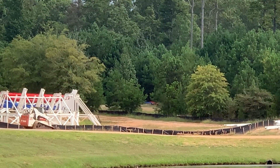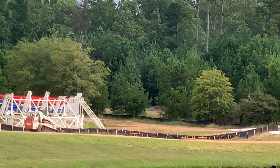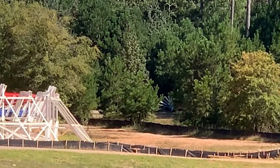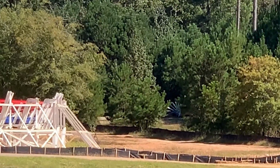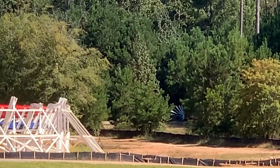Remember those two pieces of track that have been sitting back in the woods for a while now that is speculated would eventually be becoming the barrel roll? Well, we finally saw something change there this week. I've been showing them for weeks, just waiting for something to happen. And this week, we've got white supports that are now officially bolted onto the track.